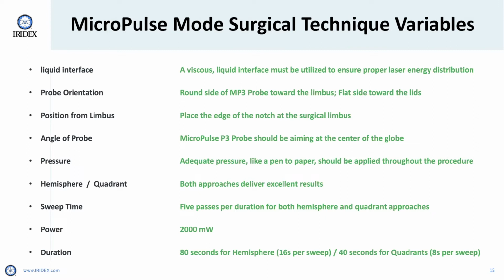From a technique point, you can treat hemispheres, so 6 clock hours at a time, or you can treat a quadrant approach. And the quadrant approach, it's a little bit easier probably to have exposure to 3 clock hours than to try to maintain it for 6. So we do recommend, especially when starting out, trying this way because you will have an easier time to concentrate on all the technique points as opposed to just trying to finish the treatment.